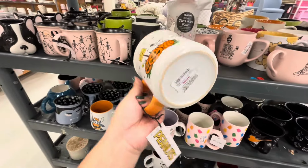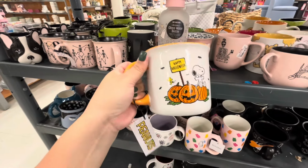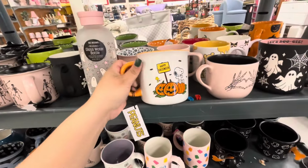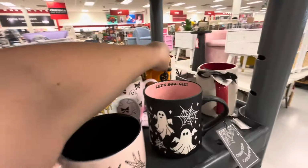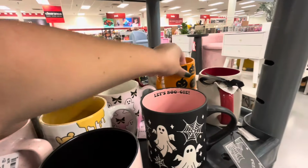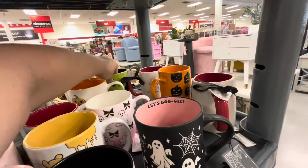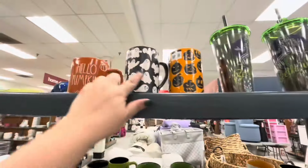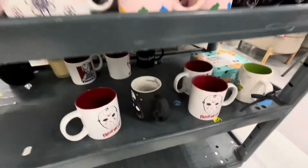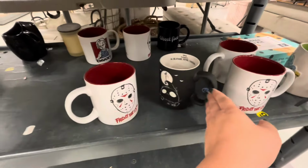But anyways, this one is $6. Trick or treat inside. Double-sided. Look how cute it is. I love the Snoopy. They have this tall new pumpkin one for $5. They have, oh, we've seen the witch. See what other ones. This ghosty one is cute, but yeah, this tank is full of Halloween mugs. Friday the 13th, Chucky, Jack.